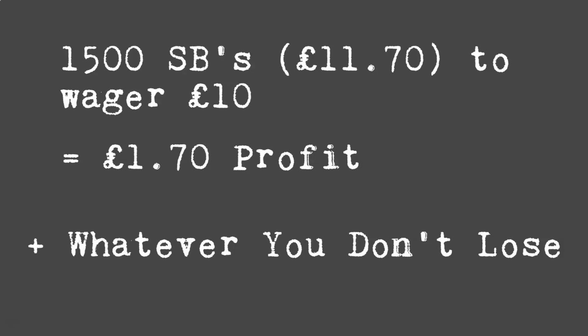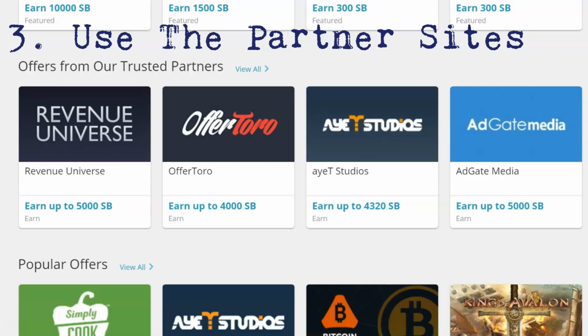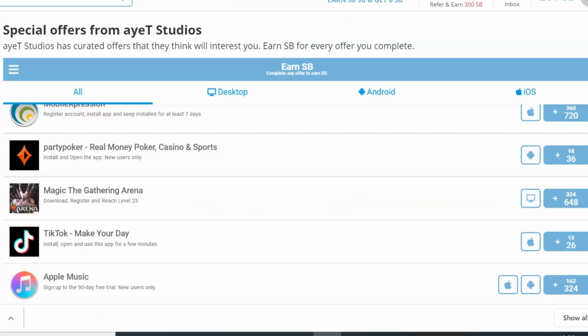The next tip I'd recommend for using Swagbucks is to use the outsourced offer sites. So, if you run out of surveys or offers to complete on Swagbucks, don't despair. There are also numerous other survey sites affiliated through the Discover section on the site. These are other companies that do offer surveys and other services. So here you will find more surveys and offers you can go for.